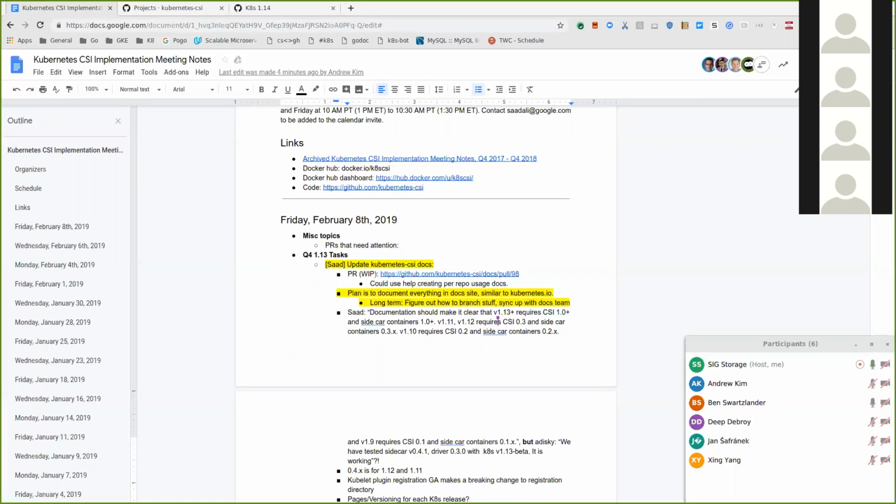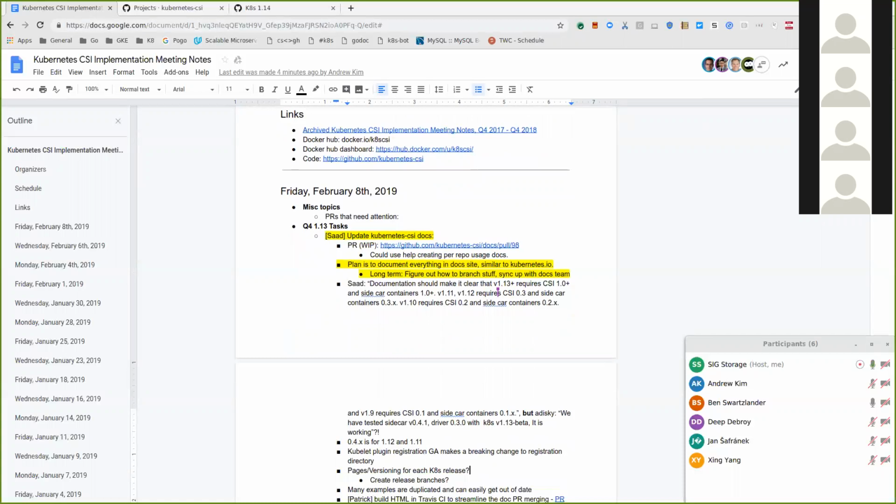That way people will hopefully be slightly less confused. But then we can pick up the remaining pieces piecemeal from there. Does anyone have any concerns about this? Sounds good. All right.